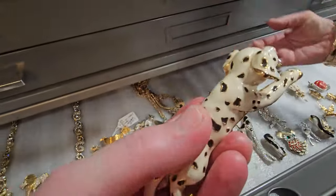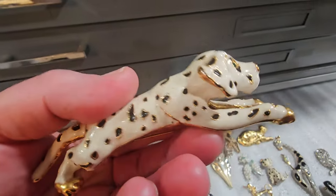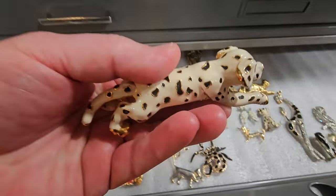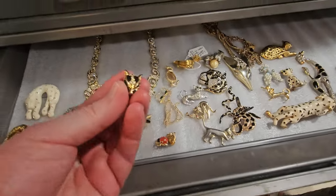Hold that. Oh, gosh. So where would people wear this? On their shoulder? On your blazer. On your jacket. The big heavy ones like that. Or, you know, I sometimes will take something like this and I'll put it on pearls or on a necklace.